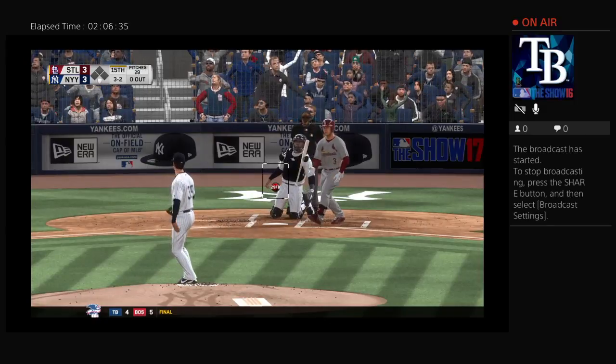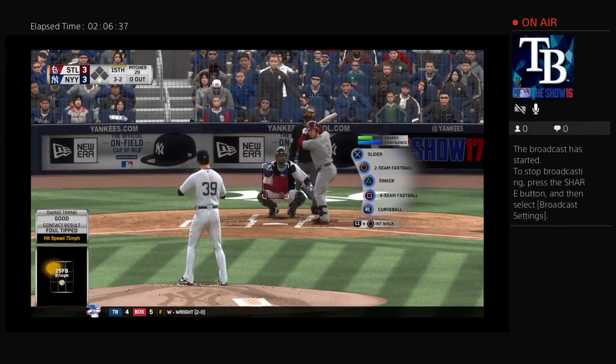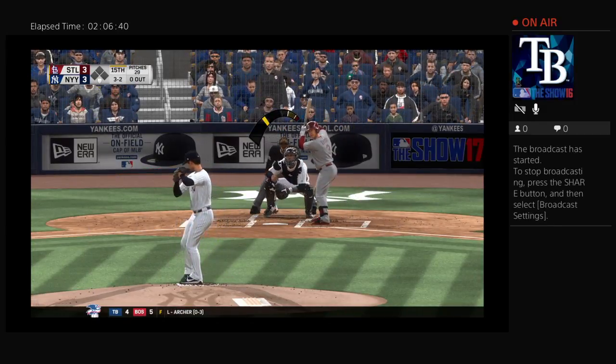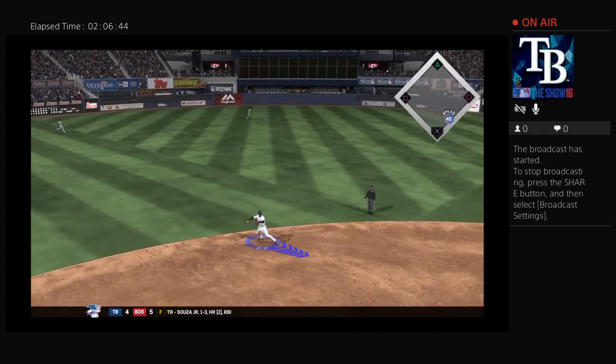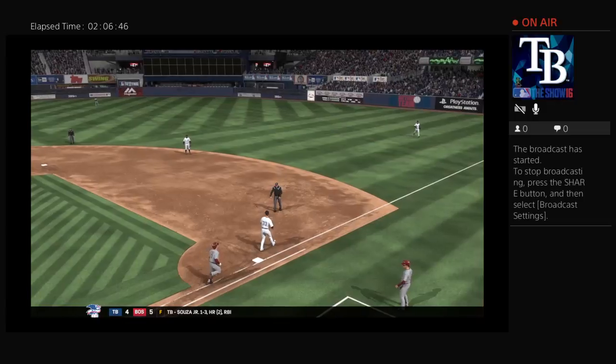And he swings on top of one here and chops it foul right at home plate. Crowd gets up for the 3-2. Hit hard on the ground to short. And he's set down, 1 away.